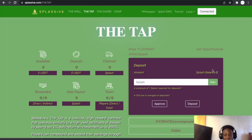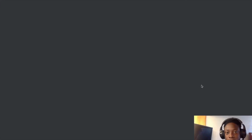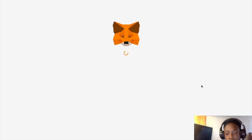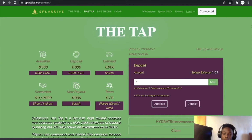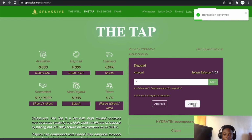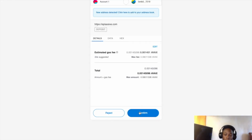And our Splash balance should be correct. So let's put a 1 here, and let's approve this first. Let's wait till we see transaction successful up here. Perfect. Now let's deposit this one. Confirm.